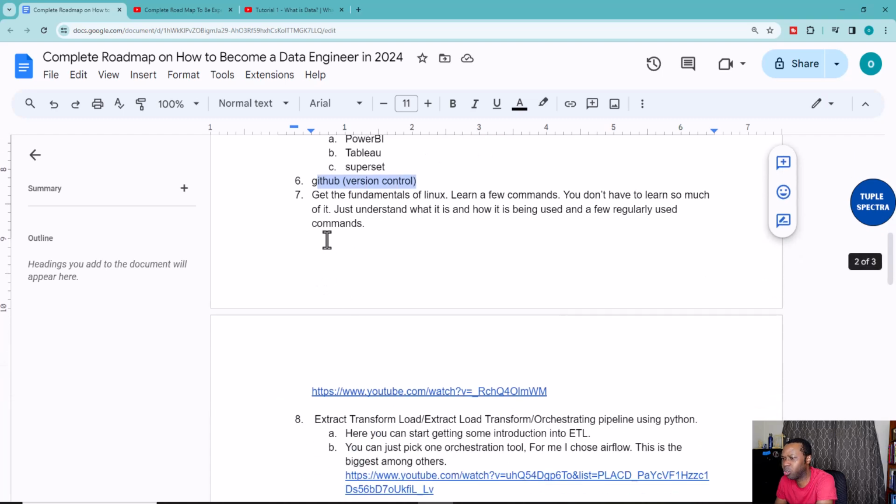Now you want to start getting the fundamentals of Linux. Just learn a few commands. You don't have to learn everything at once. Just understand what Linux is and what the commonly used commands are that you use on a regular basis. The reason you want to learn this is that most of the work you're going to be doing, you're probably going to be doing in the cloud. It's going to be a machine that is mostly Linux.